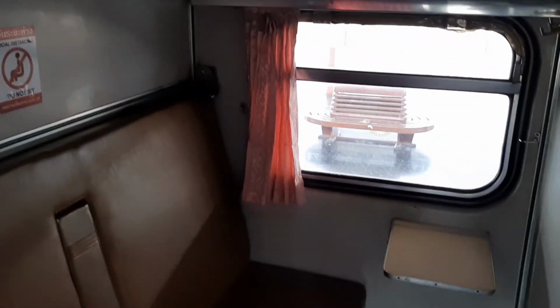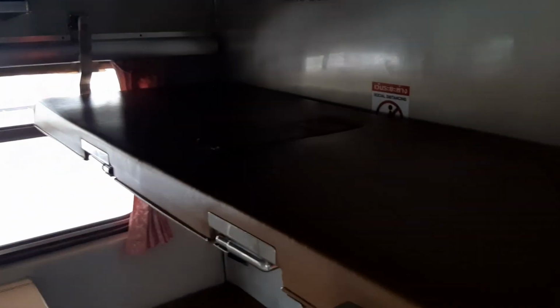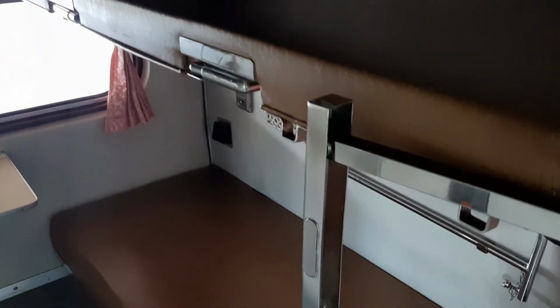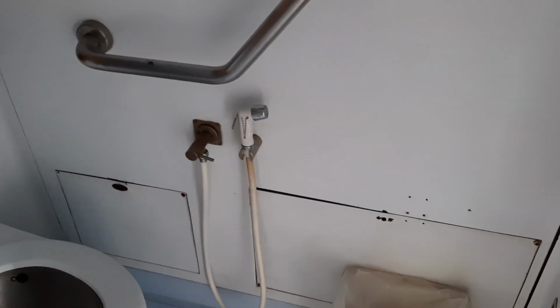These are all individual 2-berth compartments. All the way down here. 2 berths. Oh, there's one that's dropped down. Yeah, that's good. That's not bad. So you've got your toilet, and then you've got your shower with a heater as well. And a little tiny sink. Sit down toilet. Again, another sink.